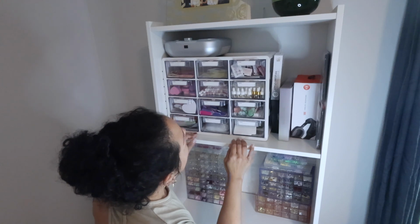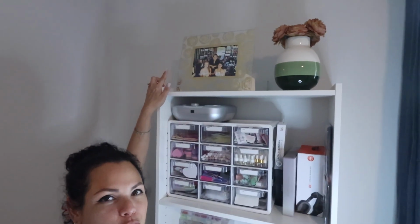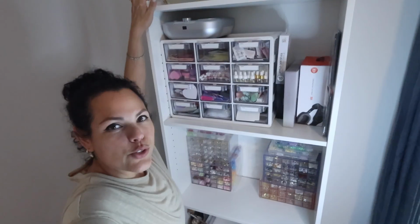Then I have, oh, up here, am I showing? There's a picture of my friends. They gave that to me for my birthday. It was so sweet.